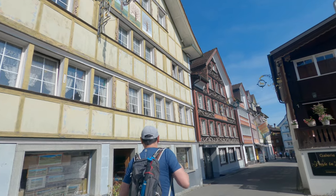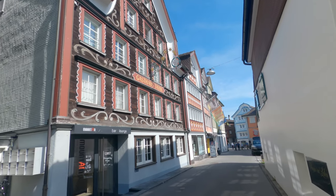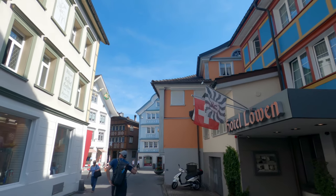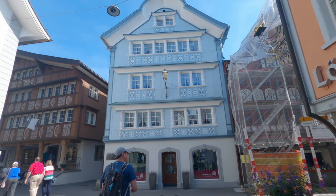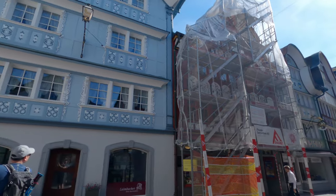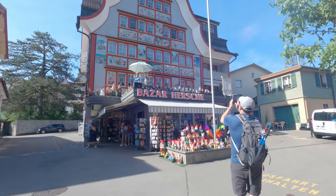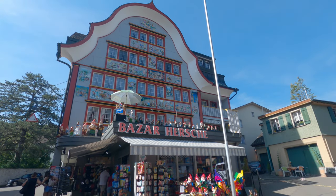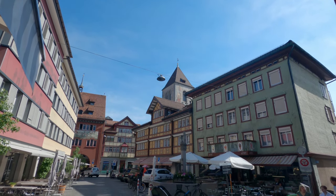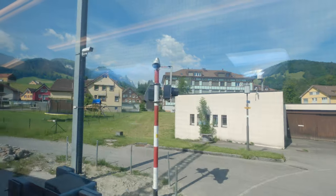So this is one of the main streets in the town of Appenzell, and the buildings here have beautiful colors and are all painted, as you can see. This is truly the definition of a sleepy town. It's almost like time froze here, or maybe you're out of a fairy tale, I'm not sure. Ja, das ist beautiful.